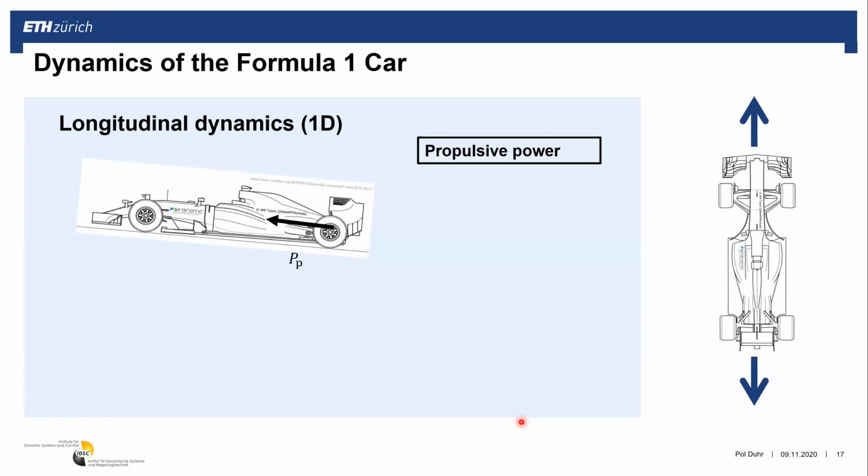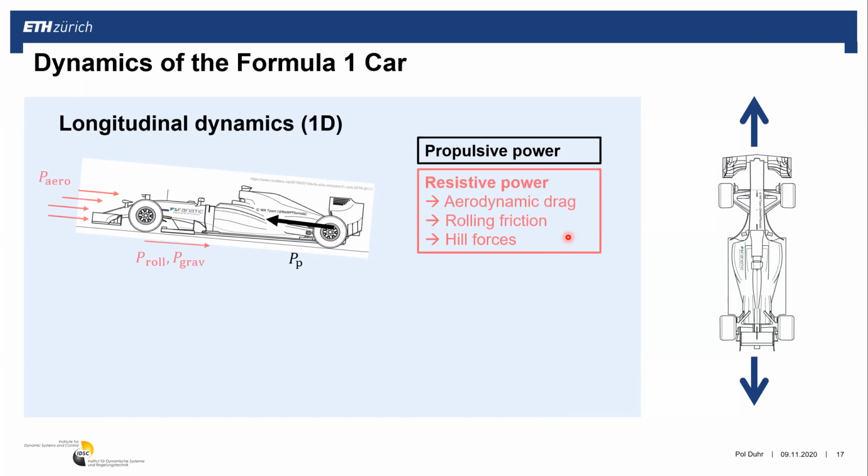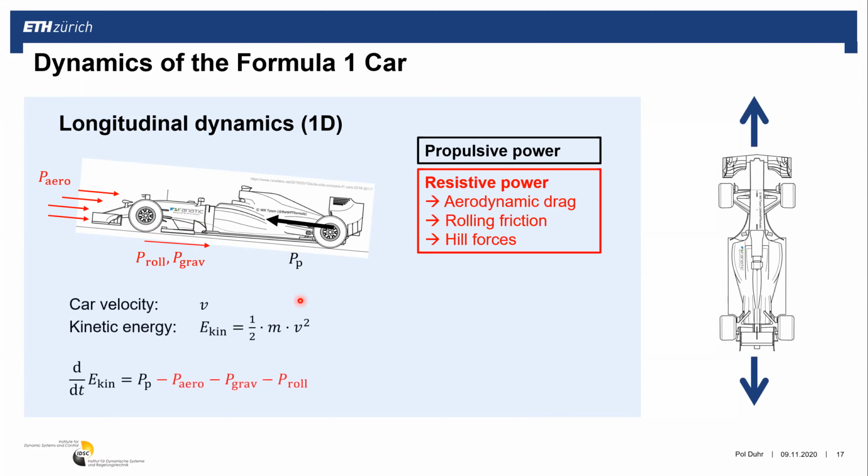If we then go on with the longitudinal dynamics, we model them in a one-dimensional model. So we have talked about the propulsive power that drives the car. And in terms of resistive power, we model the aerodynamic drag, which becomes very substantial at the high speeds that a Formula One car achieves. And then we have the rolling friction. And also if the car, for instance, drives uphill like drawn here, we project the hill forces, so the gravity component in the direction of the movement.